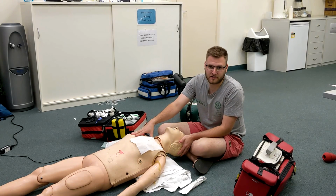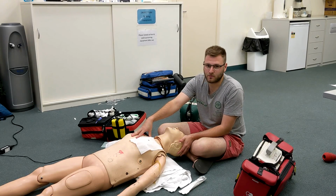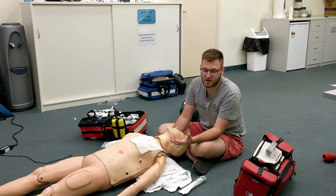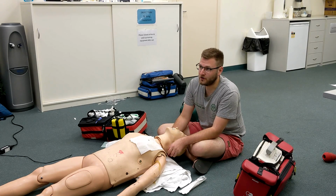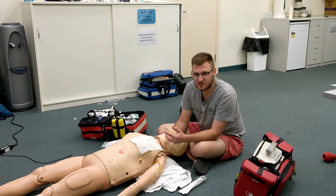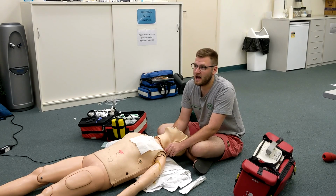So the advantages of needle chest decompression are that it is relatively quick to perform and it's relatively simple to perform. However, it does have a number of drawbacks, one being that, again like we described before, it doesn't completely resolve the situation, and it also can give clinicians on scene a red herring that the chest issue or the tension pneumothorax has been addressed and completely resolved.